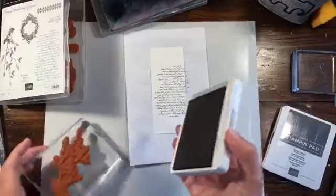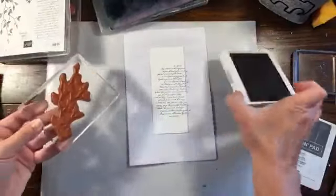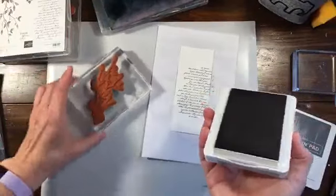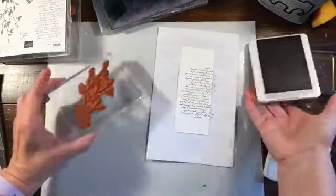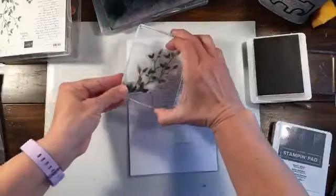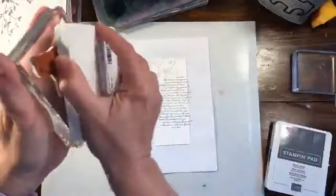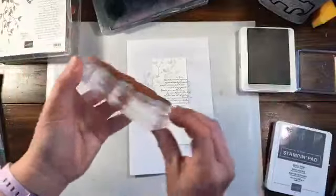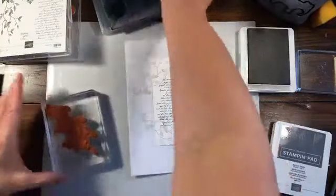And let's see. These leaves, one thing about these, they do have a lot of detail on them. So with these stamps, even though this isn't really a background stamp, I tend to like to ink on them with the ink pad because I think it gives you better coverage. So we'll kind of put this here, and one down here maybe. All right, so that looks pretty nice.